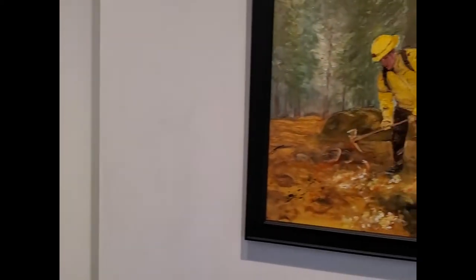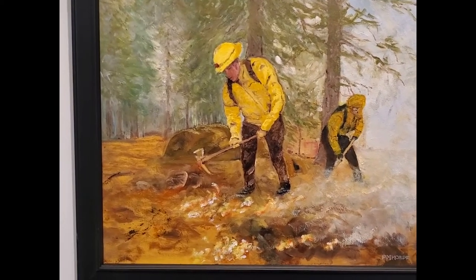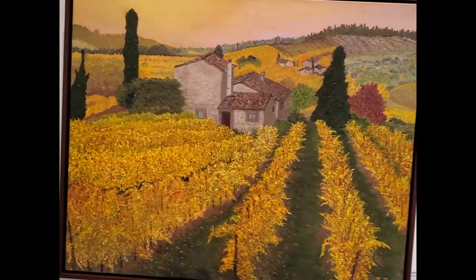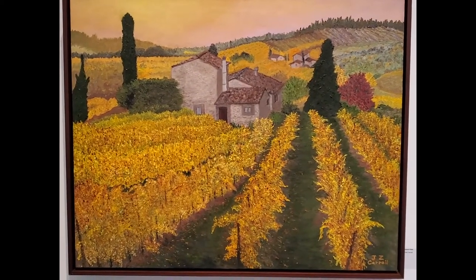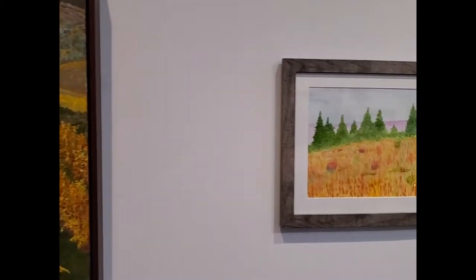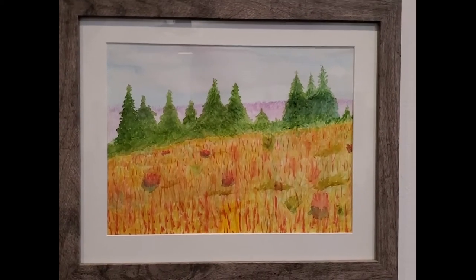Next, we have Fireline by Philip Kep. This is an oil painting. Next, we have Vineyard View by Joanne Carroll, also an oil painting. Fall Meadow by John Altieri, watercolor.